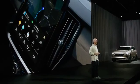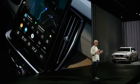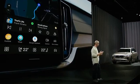But the biggest news inside the car is the new user interface, including a large, high-resolution touchscreen with the latest Volvo layout. More on that shortly. For now, let's have a look how the new XC90 keeps you comfortable and safe with Susan Hägglund.